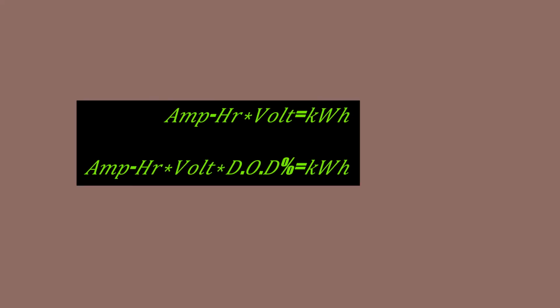If you want to find out how many units of electricity your battery can store and provide, then these are the relations to calculate this information. The ampere hours given on your storage battery times the voltage it provides gives you the total units of electricity that can be stored in this battery.